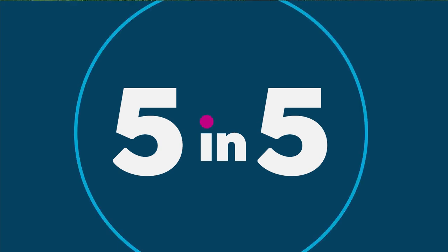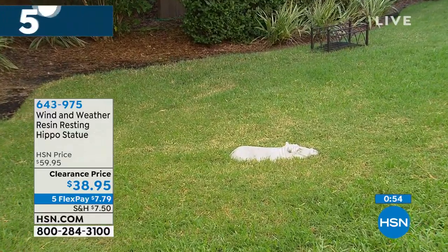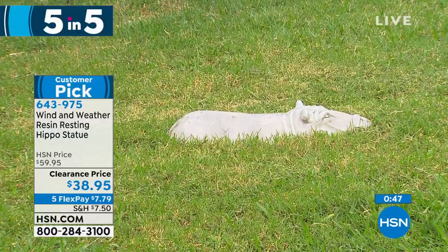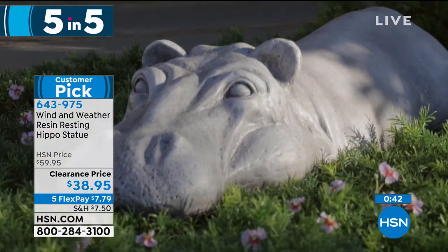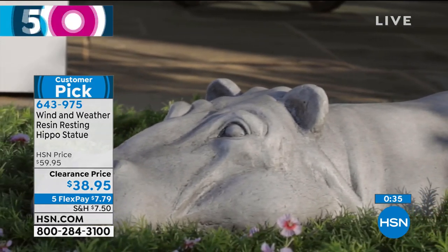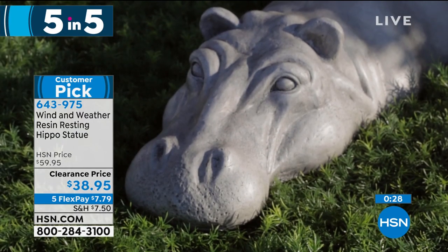All right, we're moving on to the next one. What's that roaming around in the lawn? Is it a hippo? Yes, it's a hippo submerged in your yard. $21 off today. It's a virtually indestructible resin material. We'll show a close-up of his face. What you do is he just stakes down into the ground. He's pretty substantial, by the way. He's got some weight to him. He'll sit there and he will protect your garden. It is cast in weather-resistant resin, and it's designed to look like he's actually just hanging out in your yard.